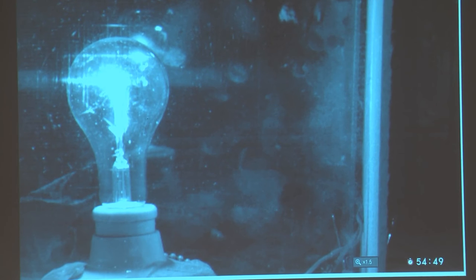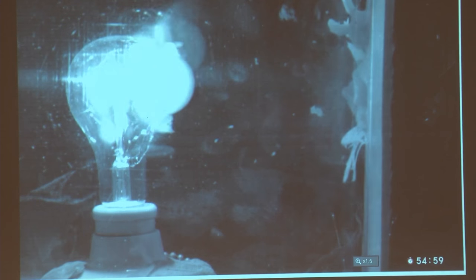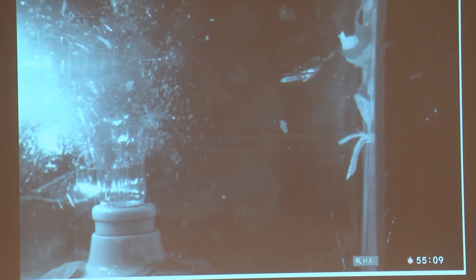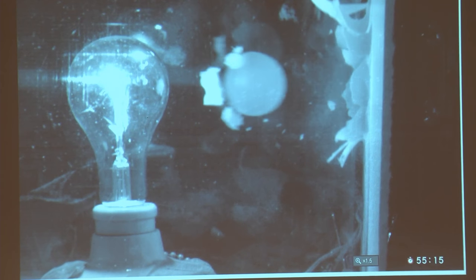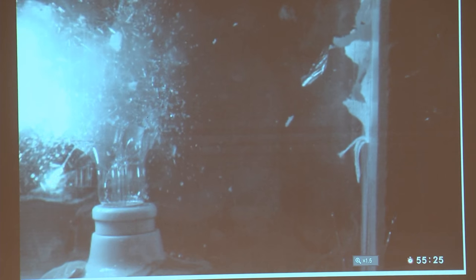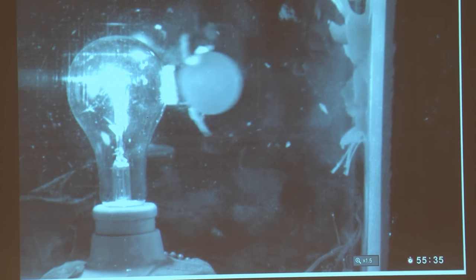Here you see the light bulb, and now from the right you see the cardboard. And see how it went right through the light bulb. Let's do that one more time. So this is something that you can only see here with us because we use these very, very nice high-speed cameras and have a fantastic crew here.